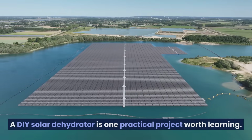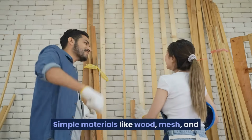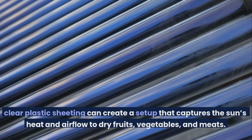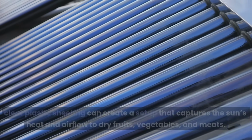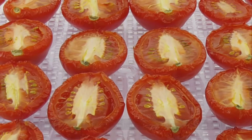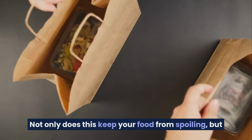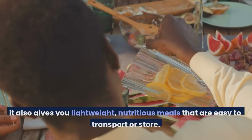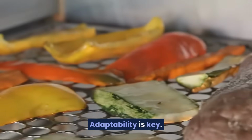A DIY solar dehydrator is one practical project worth learning. Simple materials like wood, mesh, and clear plastic sheeting can create a setup that captures the sun's heat and airflow to dry fruits, vegetables, and meats. For example, you can make jerky, sun-dried tomatoes, or apple chips without needing cold storage. Not only does this keep your food from spoiling, but it also gives you lightweight, nutritious meals that are easy to transport or store. Adaptability is key.